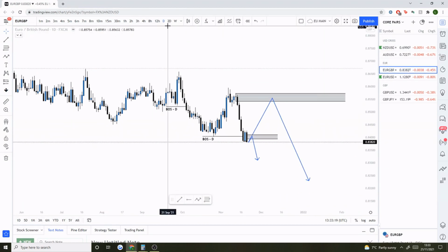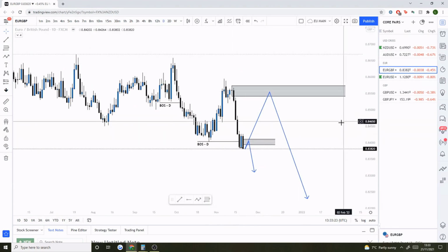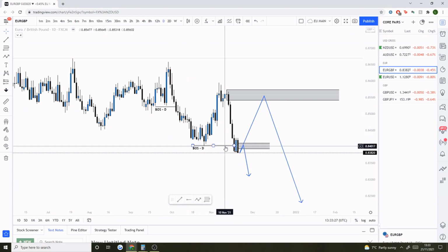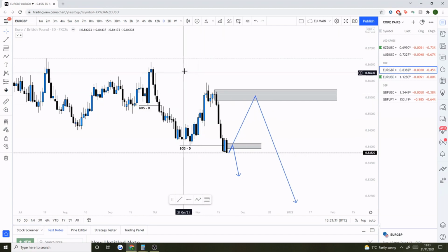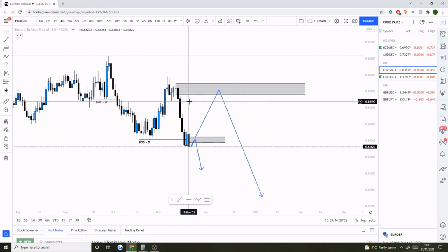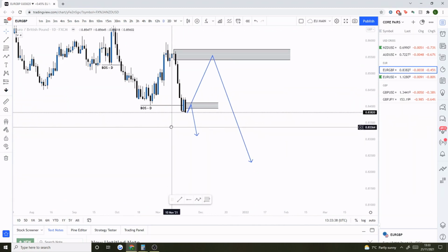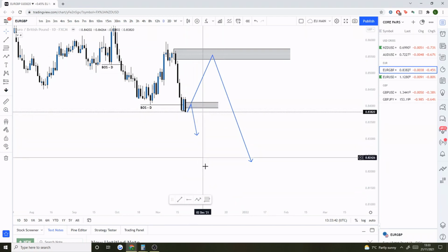Now, Euro Pound. It's not a super complex structure on Euro Pound really. We've got a break of structure once, break of structure twice, so we've now got essentially our confirmed bearish trend on the daily. What I can see with this price action is that the candles are very impulsive and aggressive. So to me that suggests that we may just be continuing down in an aggressive manner.